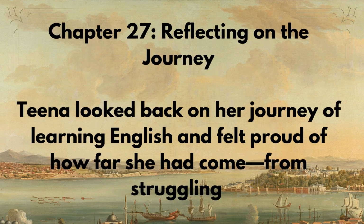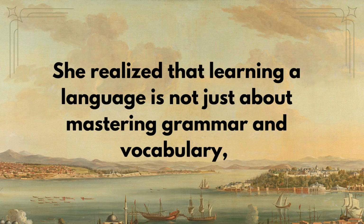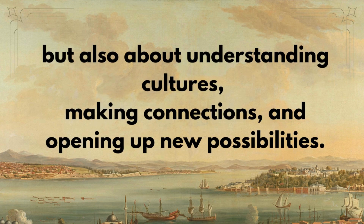Chapter 27: Reflecting on the Journey. Tina looked back on her journey of learning English and felt proud of how far she had come, from struggling with the alphabet to achieving a high score on a proficiency exam. She had grown tremendously. She realized that learning a language is not just about mastering grammar and vocabulary, but also about understanding cultures, making connections, and opening up new possibilities.